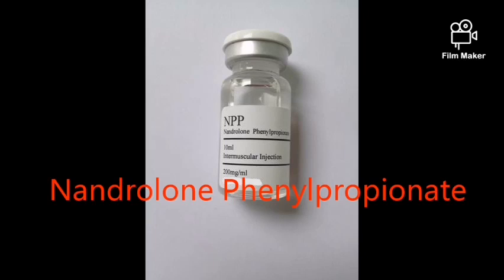Legal steroid alternatives are specially formulated to give users similar benefits to NPP and other anabolic steroids. The legal steroid alternatives have come a long way and most cause few or no side effects. They are legal to buy online, they are typically affordable, and they are designed to help bodybuilders achieve their training goals year-round. Now that you have the inside scoop on Nandrolone Phenylpropionate, you'll be able to make a wise and informed decision about whether or not it's right for you.